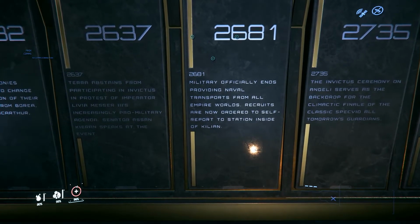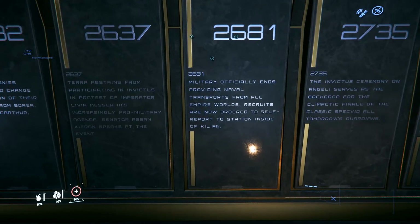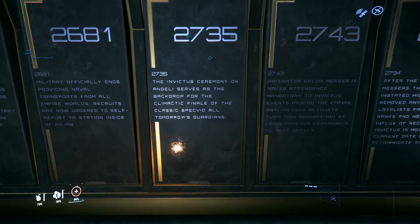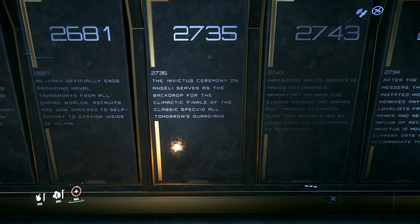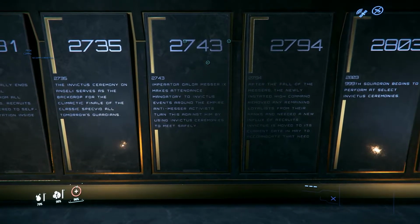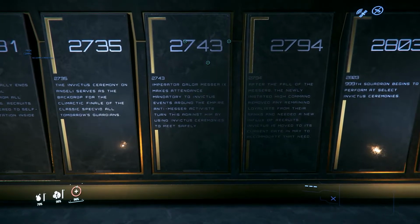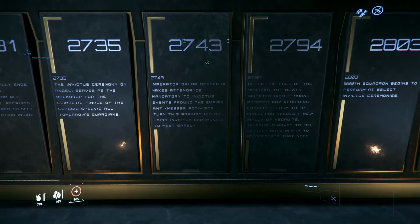2681, military officially ends providing naval transports from all Empire worlds. Recruits are now ordered to self-report to station inside of Killian. Okay. Invictus ceremony on Angeli serves as the backdrop for the climactic finale of the classic, what's that, Specs vid? All Tomorrow's Guardians. Okay. In 2743, Imperator Galar Mezer the Ninth makes attendance mandatory to Invictus events around the Empire. Anti-Mezer activists turn this against him by using Invictus ceremonies to meet safely.